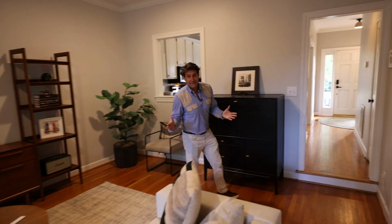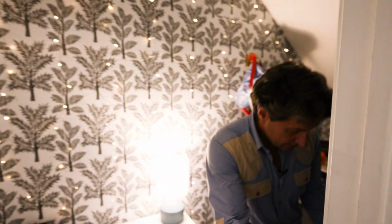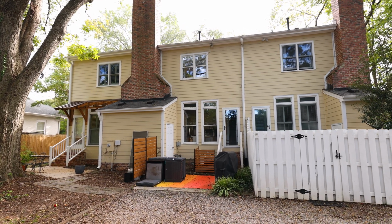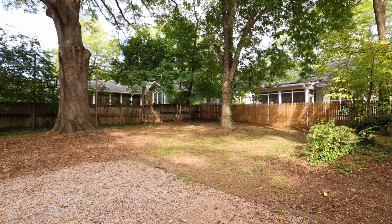And one of my favorite features of this entire home is this. Pocket office, Harry Potter closet, Zen room, whatever you want it to be. With a perfect spot for doing some work, laptop, phone calls, being calm. I don't know, I love this. So what's also nice is your step down to your own private patio area and this huge open backyard.